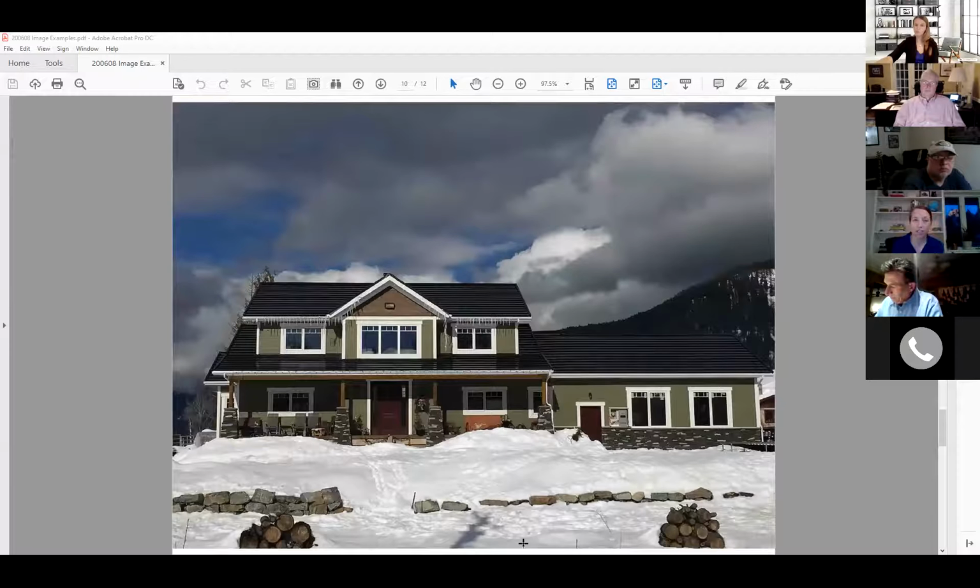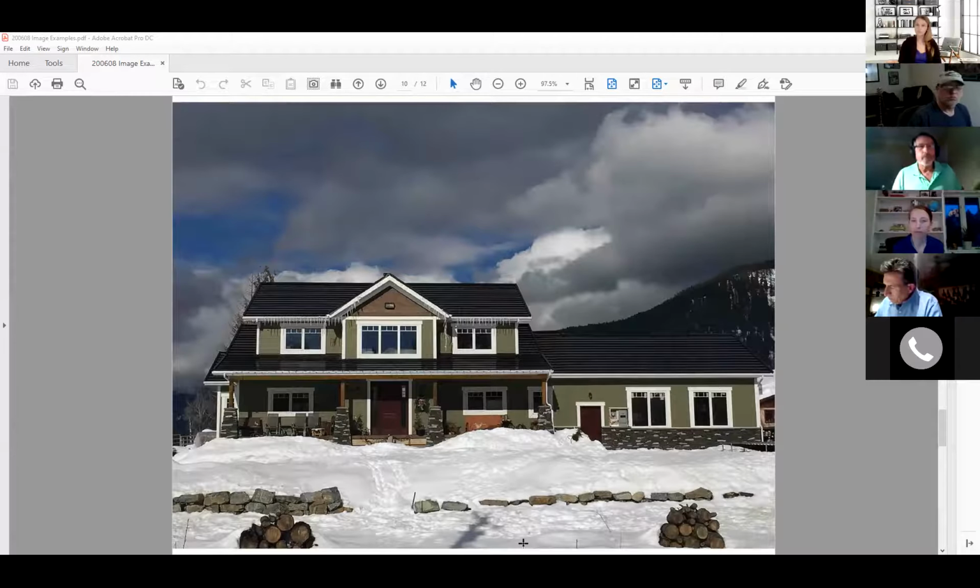So do you guys want me to keep my screen shared, or shall I go back so that we can see each other a bit better? I'm happy to go through the pictures again or go to certain ones. Does anybody want to see any of the pictures again? Yes, I do. All right, then why don't you just keep it up there for a minute?